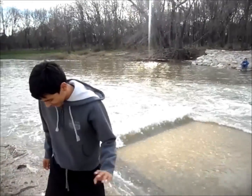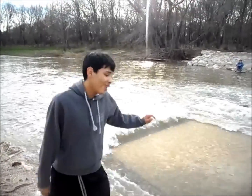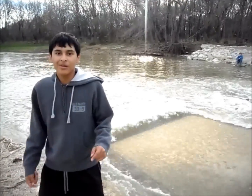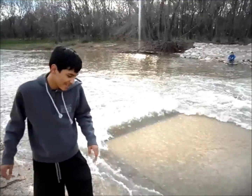Okay, that had nothing at all. This is called a warm current. A warm current is the movement of water from tropical equatorial latitudes to polar regions.